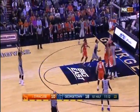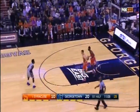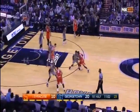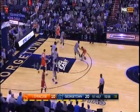Nice rejection first by Coleman, but stick to it by Govan. Jesse Govan stayed with it. But it's always tough when you have a big post player that can get deep penetration with the basketball. You collapse, but now you're out of position again to defensive rebound.